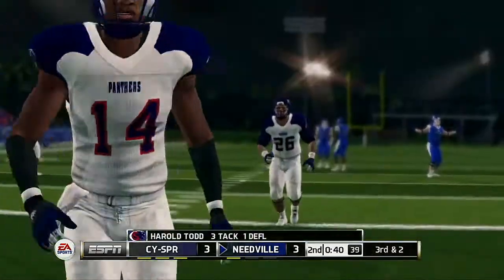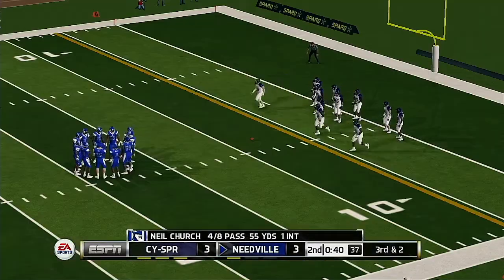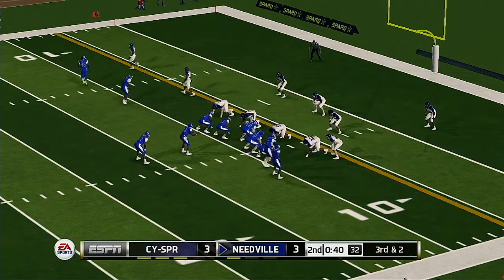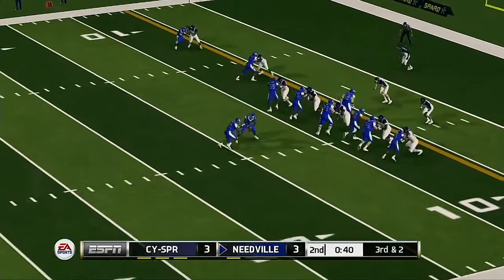And it's almost picked off. How did he drop that? The defender did everything that he needs to do. He read the play perfectly. He stepped up, and what does he do? He drops the interception. Boy, the offense caught a break there.